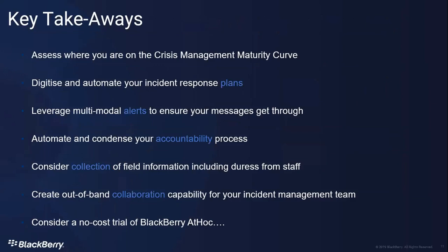So just to summarize, some key takeaways for you to think about as you look at your current crisis management capability and some of the technology that we've gone through today that may help you improve your maturity on that crisis management curve that I showed earlier. Think about how you could take what may be manual or disparate plans that sit in different parts of your organization and centralize, digitize and automate those so you can best respond to a whole range of events happening in your organization, and to enable testing, reviewing and approving of those plans so you can be sure when they're executed that the staff that are operating them can do so most effectively.